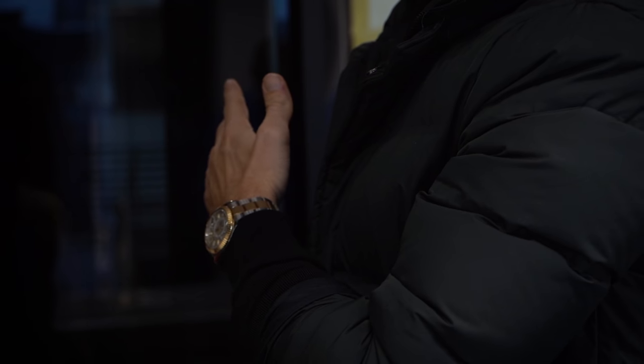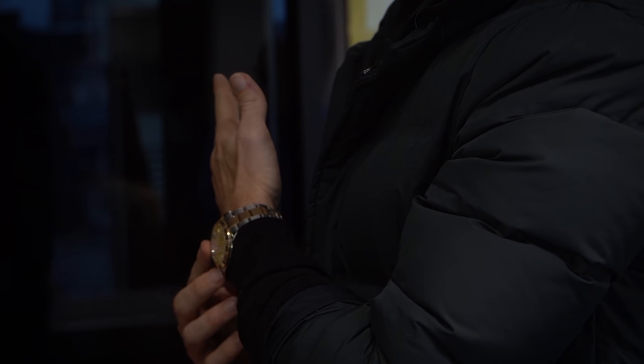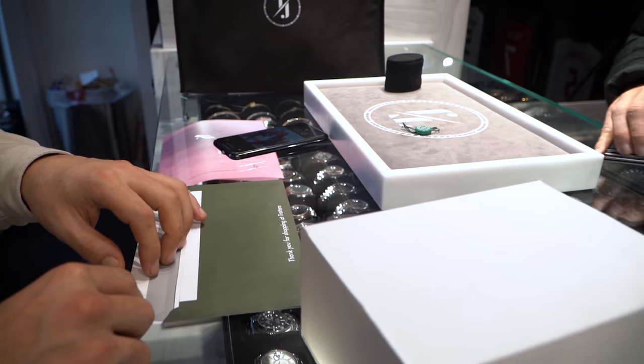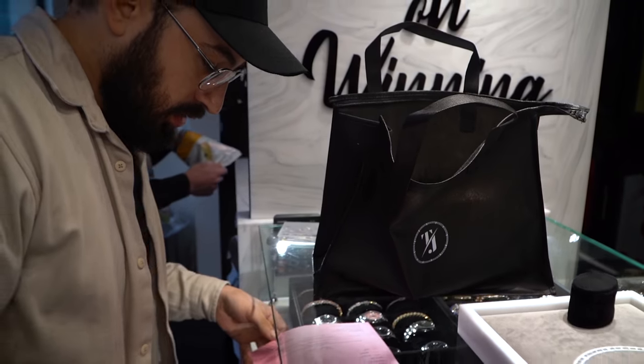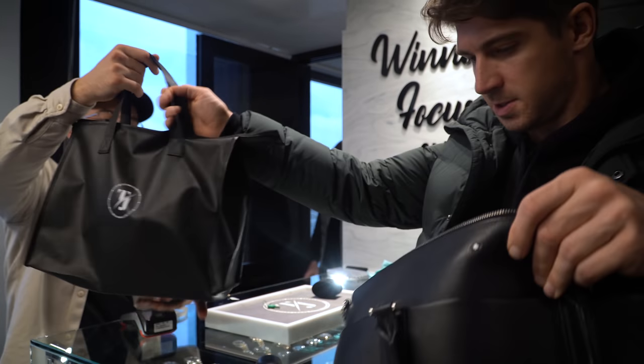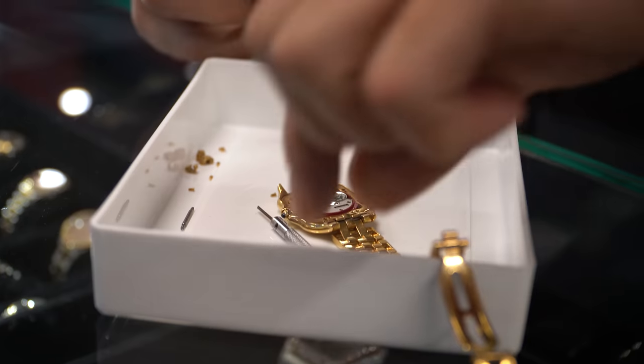I'll take one out. Okay, so we had to authenticate a watch, make sure that's all good. We weren't sure if it was viable for us, but the customer was good stuff. Wanted to make sure that we can do something for him. Watch turned out to be okay. Now we're putting the watch back together.